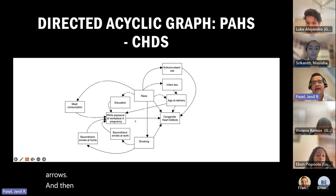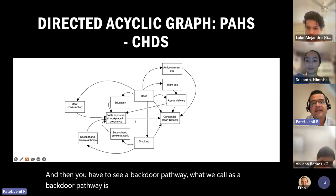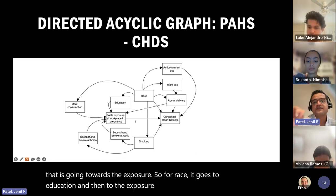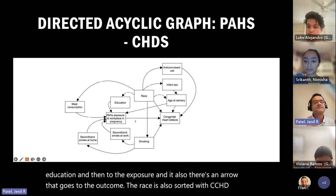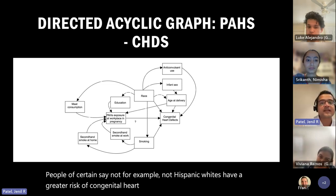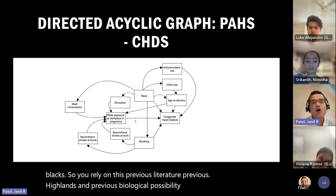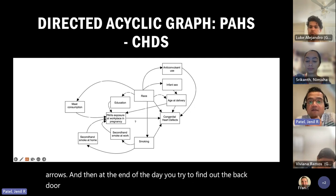And then you have to see a backdoor pathway. What we call a backdoor pathway is when you have a variable that has an arrow going towards the exposure. So for race, it goes to education and then to the exposure. And there's also an arrow that goes to the outcome. Race is also associated with CHDs. People of certain races, for example, non-Hispanic whites, have a greater risk of congenital heart defects compared to non-Hispanic blacks. So you rely on previous literature, previous science, and biological plausibility to draft out all these arrows. And then at the end of the day, you try to find out the backdoor path.